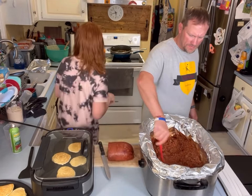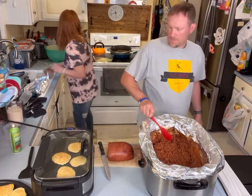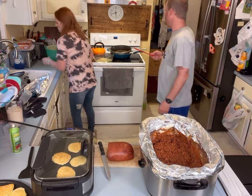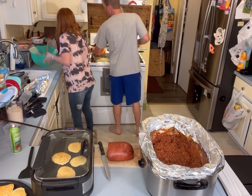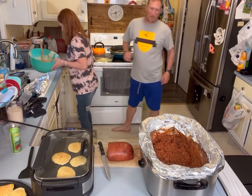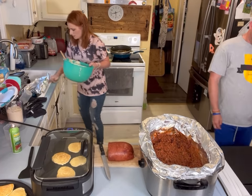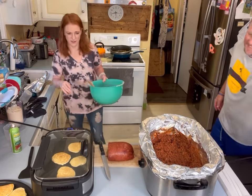Okay, and then that can go here. Alright, that part can go over here. Just don't plug it in quite yet, otherwise it shuts off.